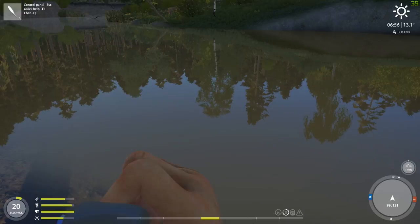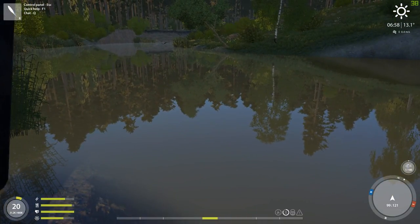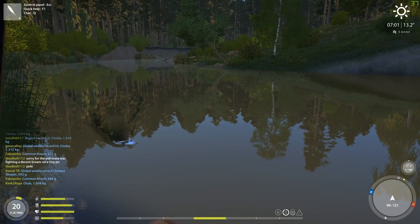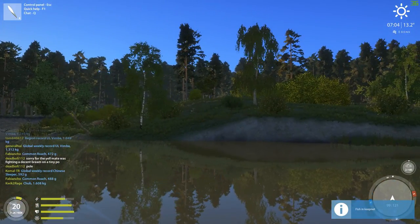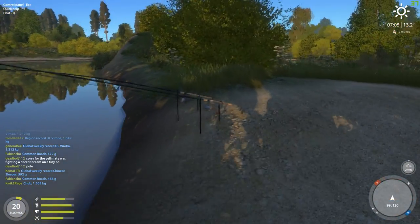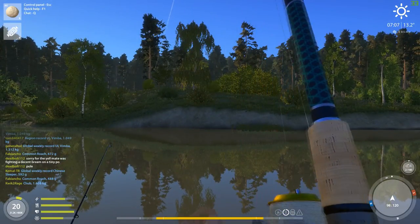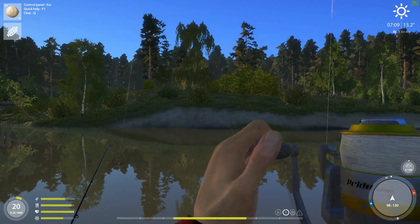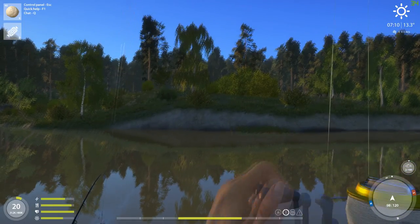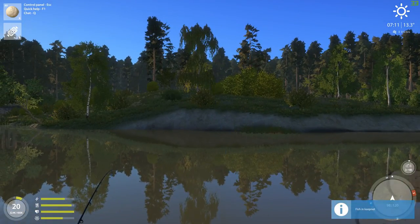There we go. And we got another buy on the other one too. Whatever this is, it's pretty small. It's a perch. Alright, we've got somebody who is just not giving up over here. Well, I'm getting some hefty little guys here. Sitting there trying to tell you all about the Zander, and the Bream are just going nuts.